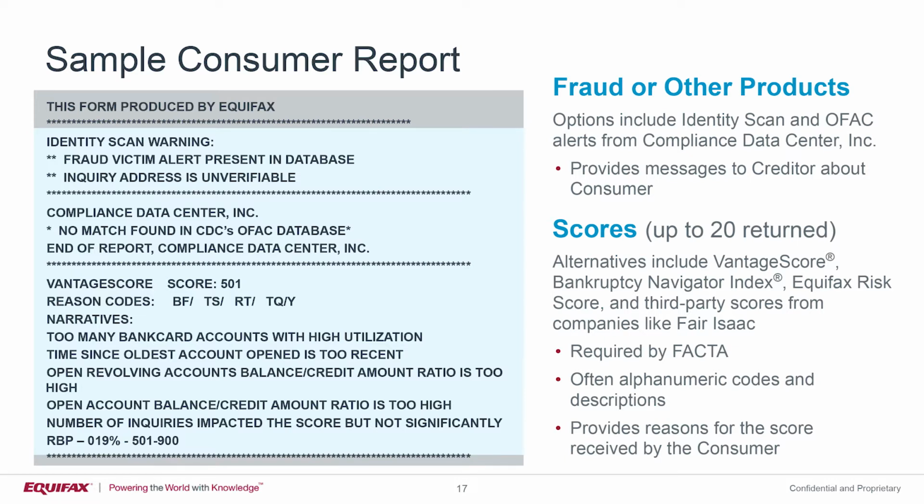The other piece I'll say here is there are reason codes that you can use, and it's an objective way. Instead of saying, hey, you're what we call a subprime customer, you can use those score or reason codes to explain to a consumer why their score might be what it is. High debt revolving, high number of inquiries.